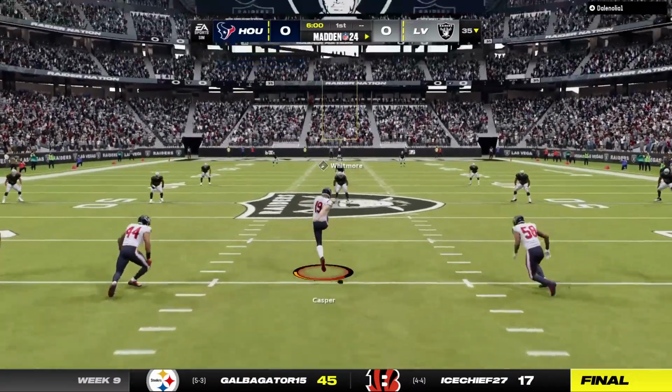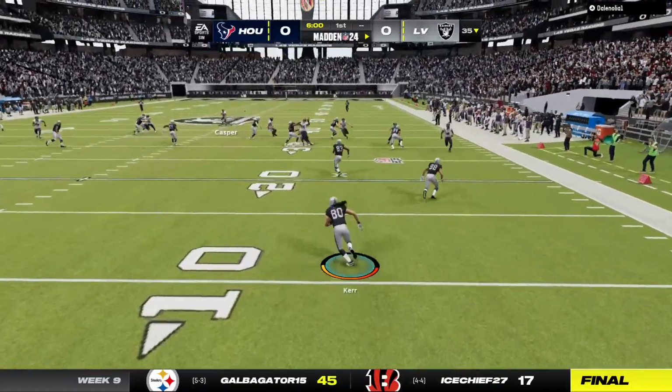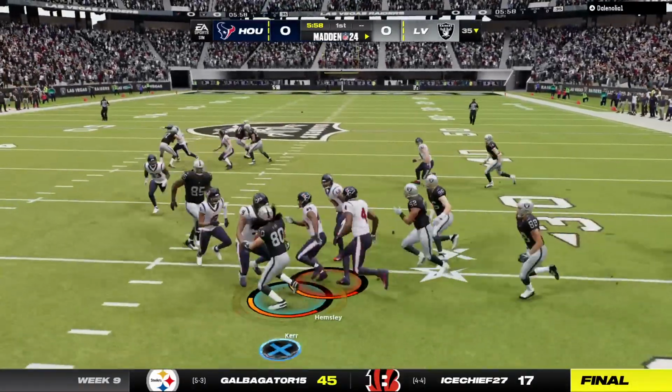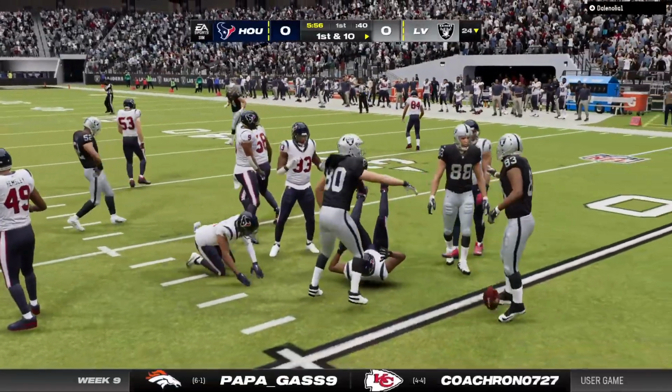At Allegiant Stadium. And he'll be tackled just shy of the 25.